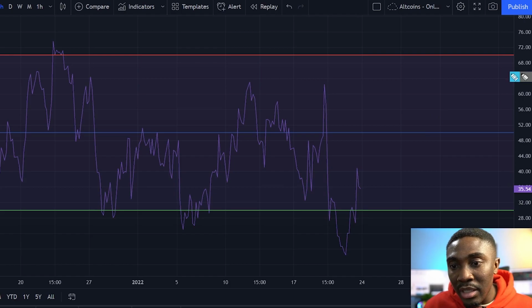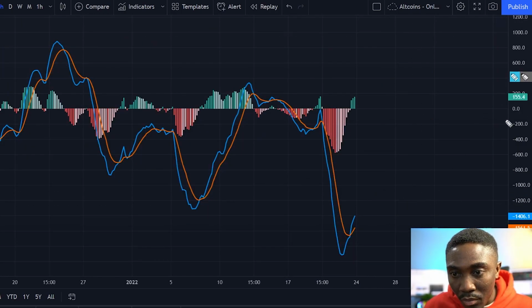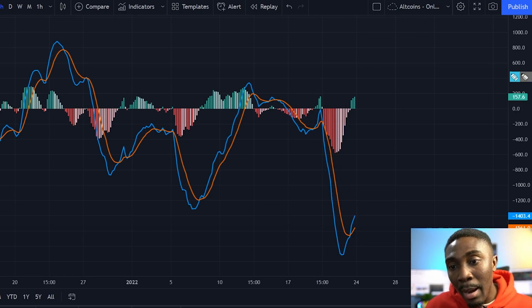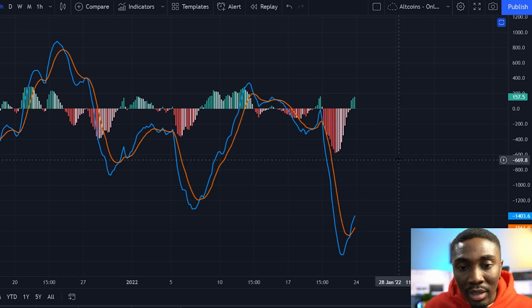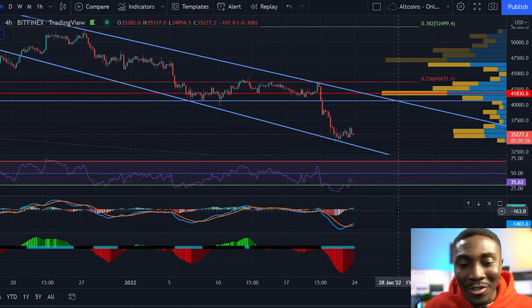Let's look at the MACD as well. From the MACD chart, we see that Bitcoin is gaining momentum at the moment, right? The blue line, which represents the MACD line, is currently above the signal line, which is the orange line over here. So things are looking bullish when it comes to momentum. But let's see if Bitcoin is able to maintain this momentum within the coming week. I'm hoping it does, because Bitcoin, our lives depend on it. All right, we need Bitcoin to push higher.